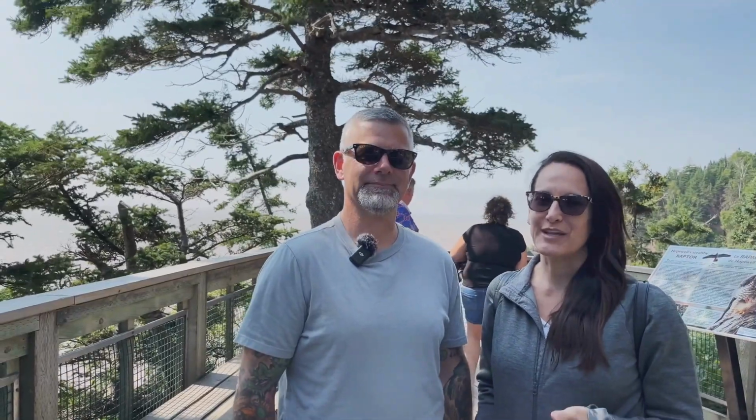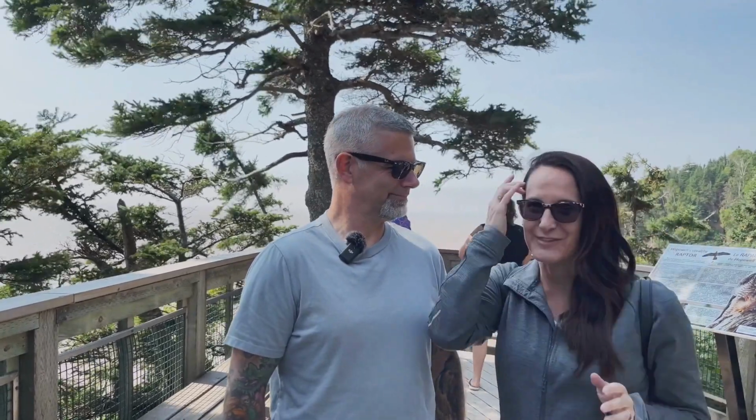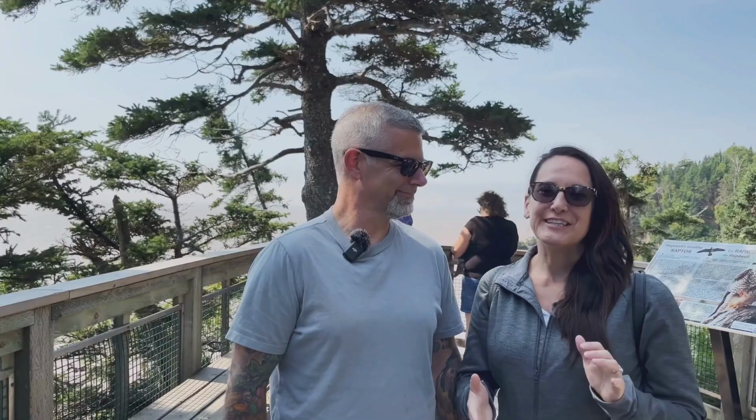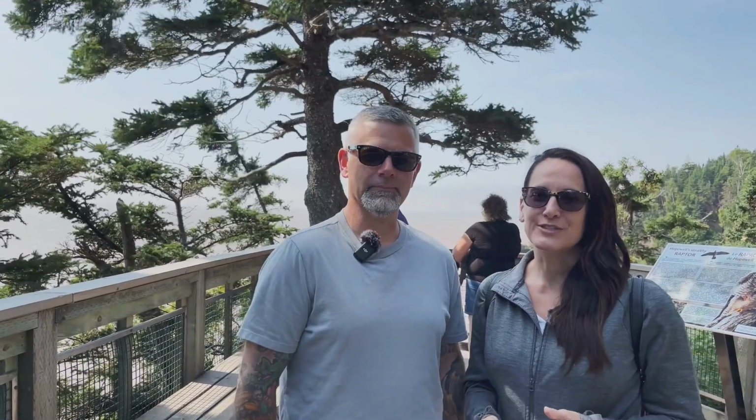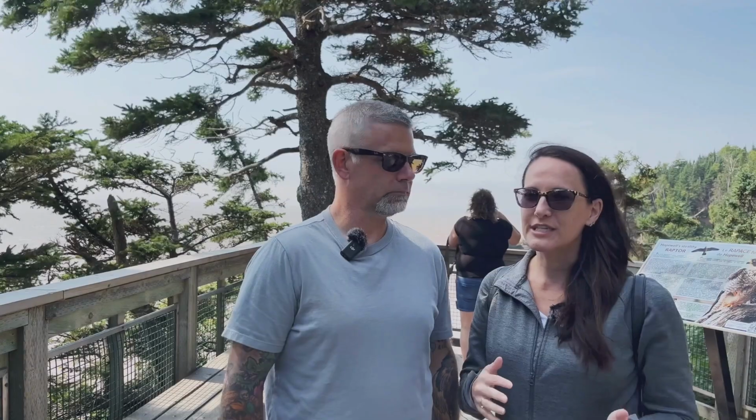One of New Brunswick's most famous natural attractions is the Bay of Fundy. It's super windy today, so please don't mind if my hair goes flying everywhere. The Bay of Fundy, though, has some of the highest tides in the world, and the water elevations can actually fluctuate up to 14 meters or 46 feet twice a day.